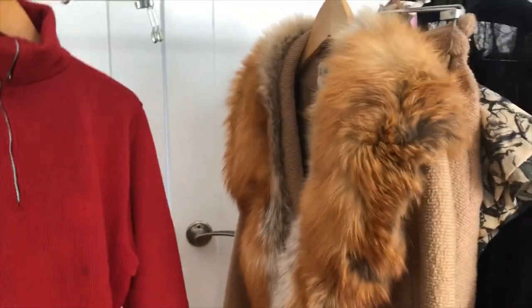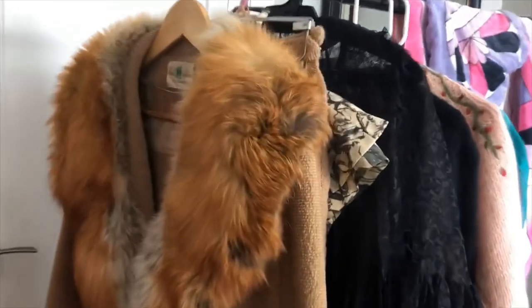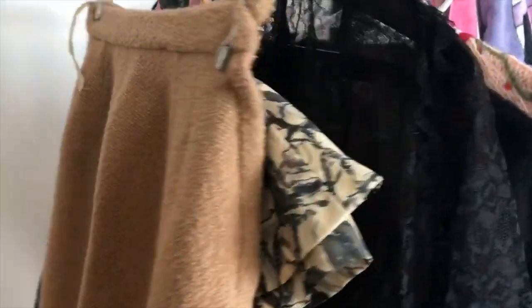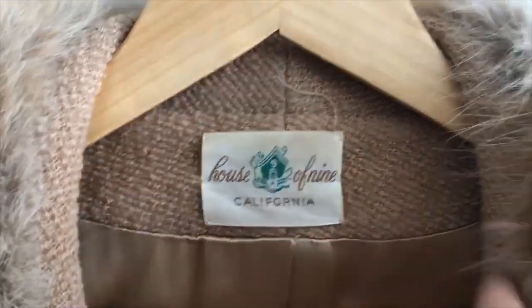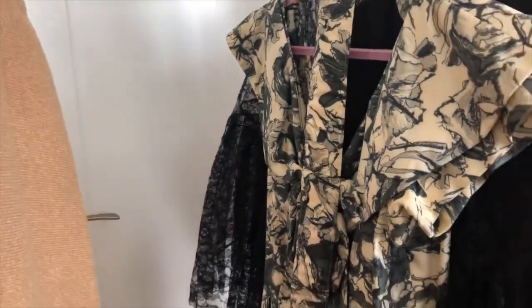Okay, this beautiful fox fur piece is from a different sale the same day. It's a fox fur cape with a skirt, circa 1960s. The brand is House of Nine, California. It's just a pretty set. It will probably be sold to someone on the East Coast because we don't wear too much fur here in California.